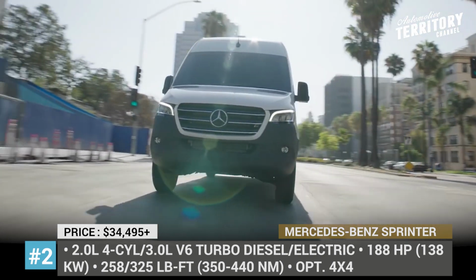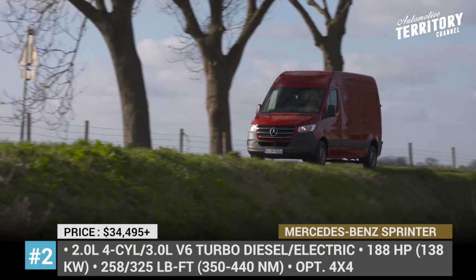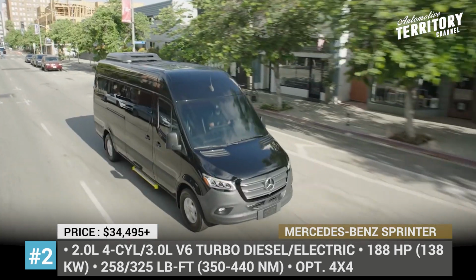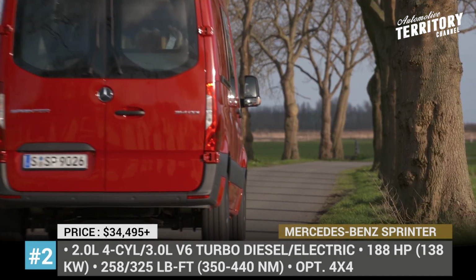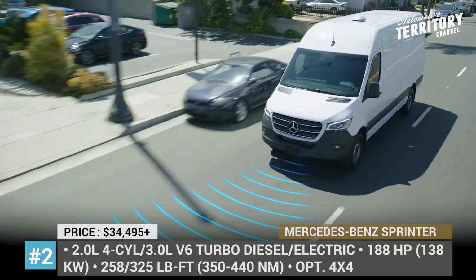In total, the Sprinter is now offered in 21 cargo and 10 passenger vans options, with the wheelbases ranging from 144 to 170 inches. The base models are fitted with a turbocharged 2.0-liter 4-cylinder gasoline mill, but the maximum payload capacity of 6,735 pounds is a courtesy of a 3.0-liter V6 turbo diesel.